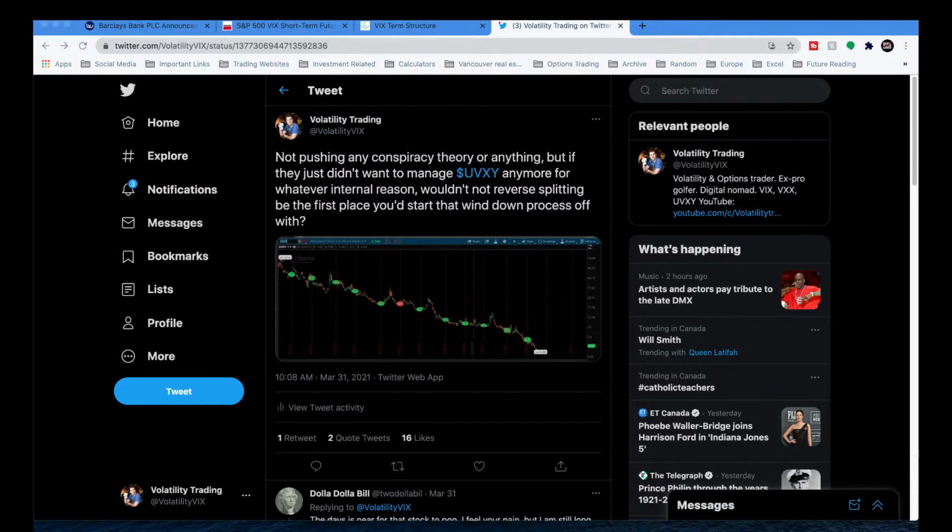But one of the things that I tweeted out recently was this one here. Not pushing any conspiracy theory, but if they just didn't want to manage UVXY anymore for whatever internal reason, wouldn't not reverse splitting be the first place you'd start that wind down process? So again, not pushing any theories here. UVXY is a wildly successful product. Especially after TVIX was gone, they've sucked up a lot of that volume, and I think it's well over 2 billion at this point. I'm not suggesting that they're trying to scuttle this product.